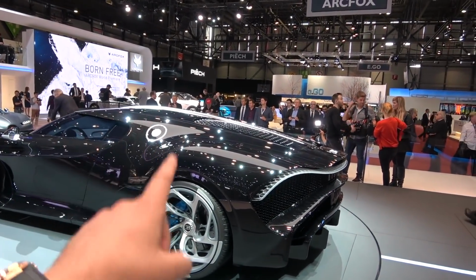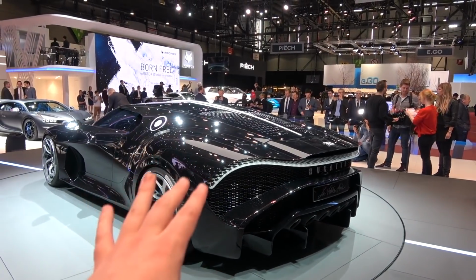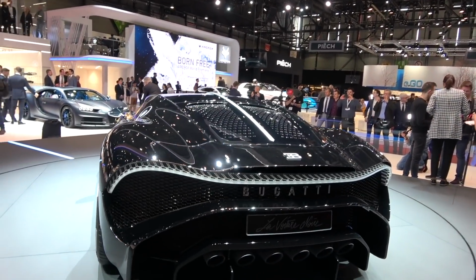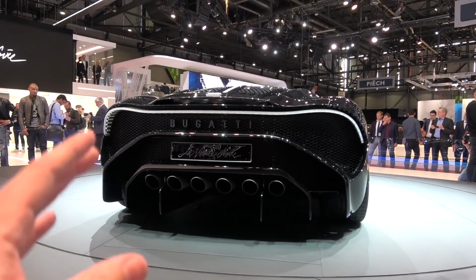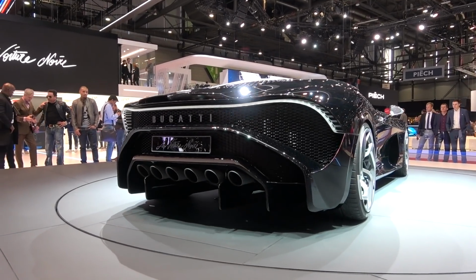Check out this taillight that runs the entire length of the rear and looks absolutely stunning, as does the vented cover for the engine bay. We've got Bugatti in huge letters on the back and 6 tailpipes, which is to commemorate some Type 57s that had 6 tailpipes. Others had 5.